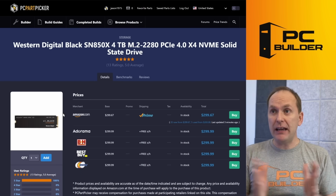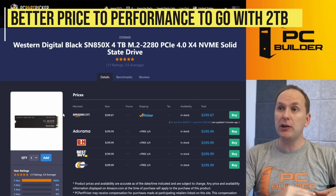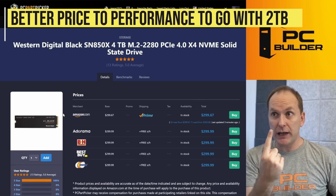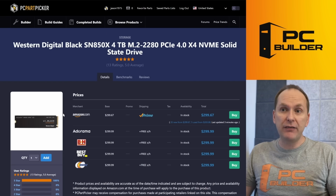I like the drive SN850X, but remember, at 2 terabytes, the price per terabyte is much lower than if you jump up to a single 4 terabyte drive. I would get two 2 terabyte drives instead. It'll save you a lot of money and give you the same performance.